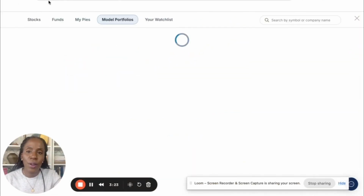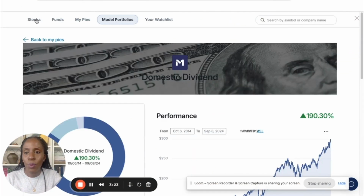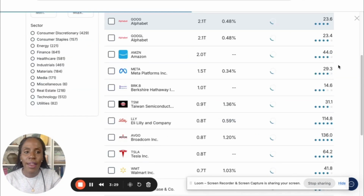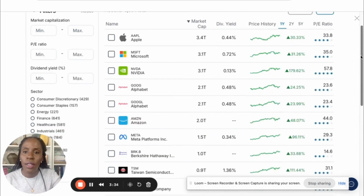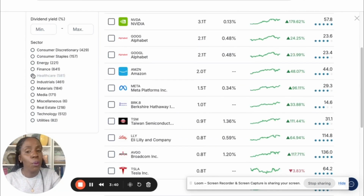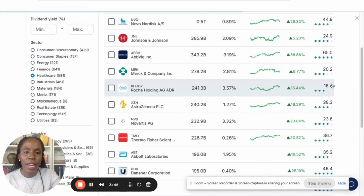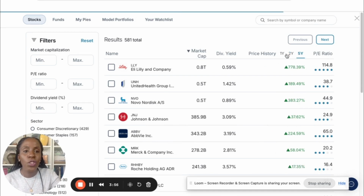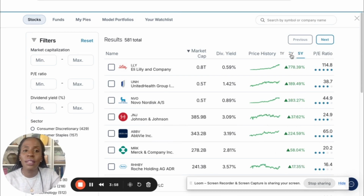Let's go back. Let's say I don't want to do an ETF. Let's say I want to do stocks. Then I can come back to the stock section and do some research on the stocks that I want to buy. Let's say I want a couple of stocks in the healthcare industry. I can click on healthcare and look at the different stocks that are available to me. I can toggle between the 1, 2, and 5 year performance to see where, historically, this stock has performed well.